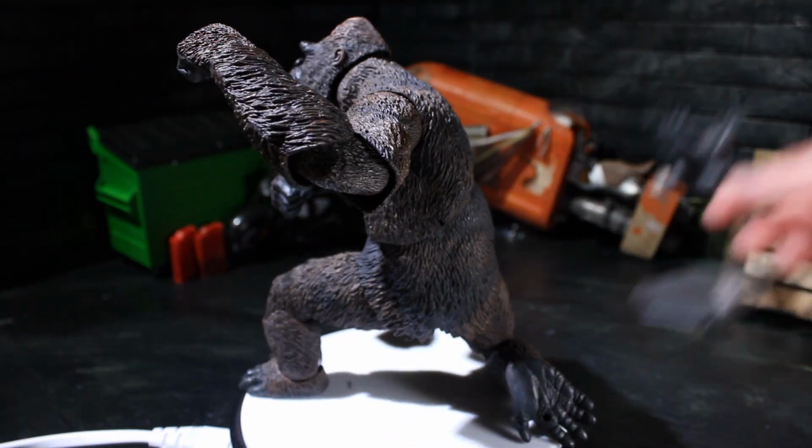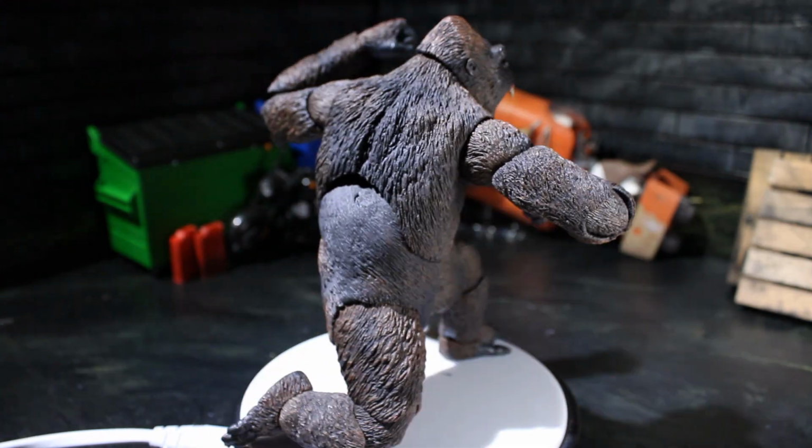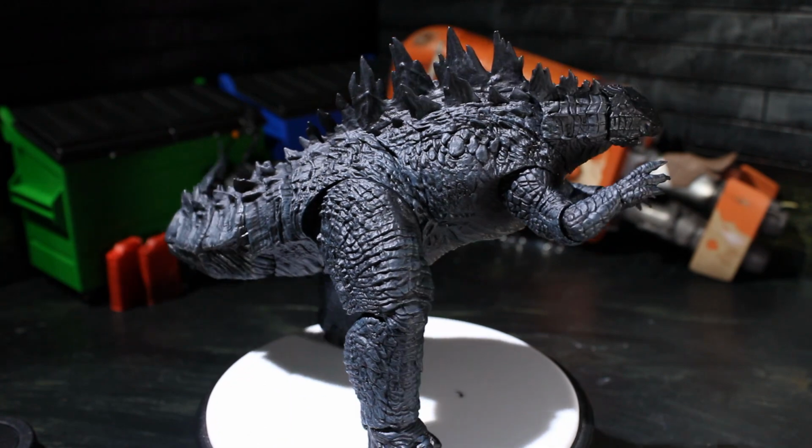As for range of motion, King Kong is outstanding. His knees and elbows are both double jointed, and so you get some great articulation with that. Godzilla, on the other hand though, is an absolute potato.